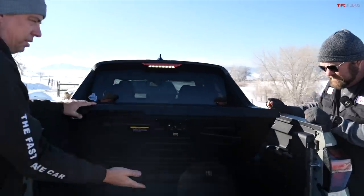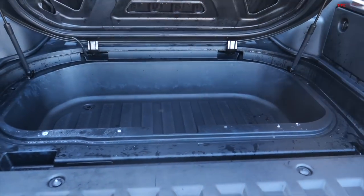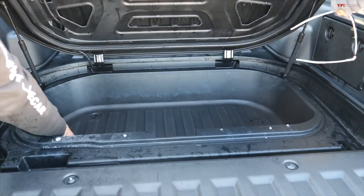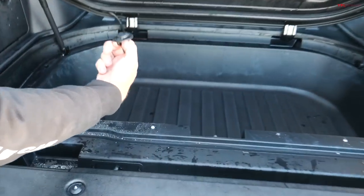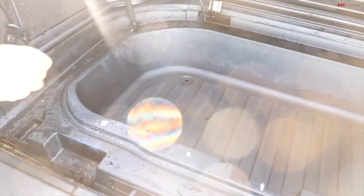So, once again, old Santa Cruzes have this little in-bed storage space. And I actually tested this out and filled it with water and pulled the drain plug. Oh, it worked? Yeah, it worked great. It's at a slight angle, so it drains out nicely. Interesting. Nice bed-side tailgate.